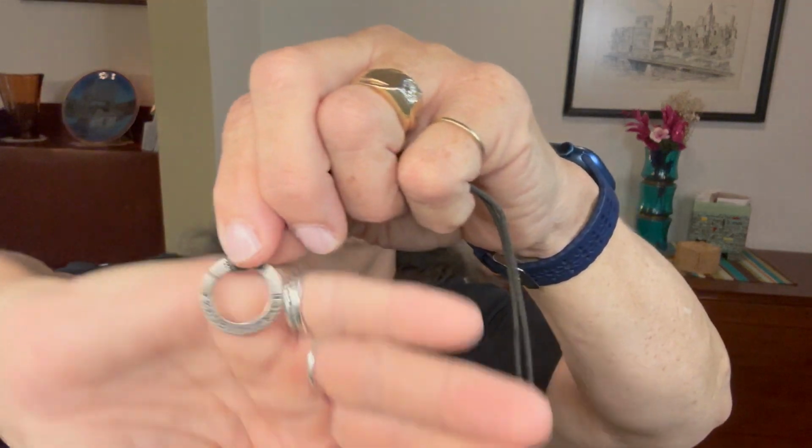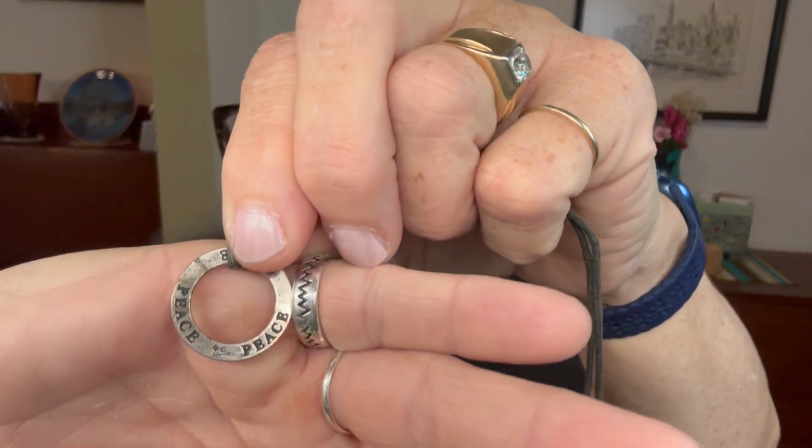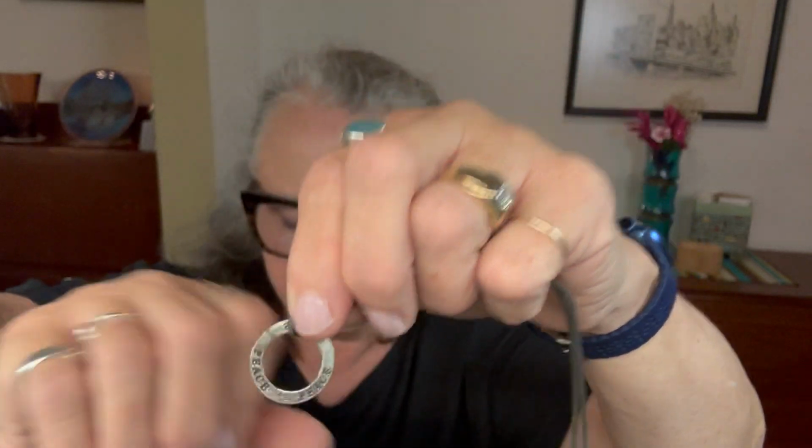Another little sterling necklace. I have another one of these that I just got. You can see the mark right there on the bottom. Little piece one. I gotta go find the other one. This necklace was inside. This is really pretty.